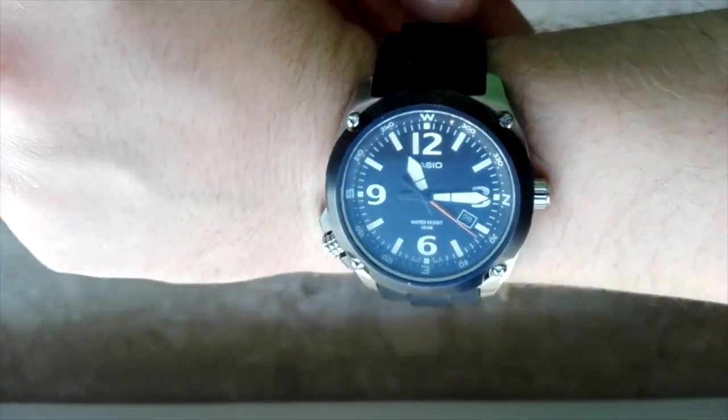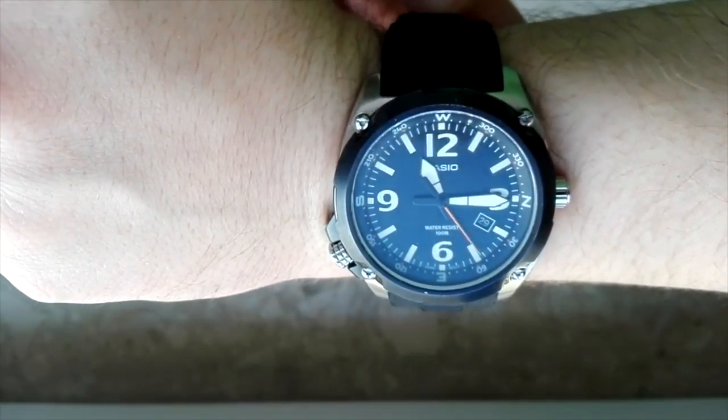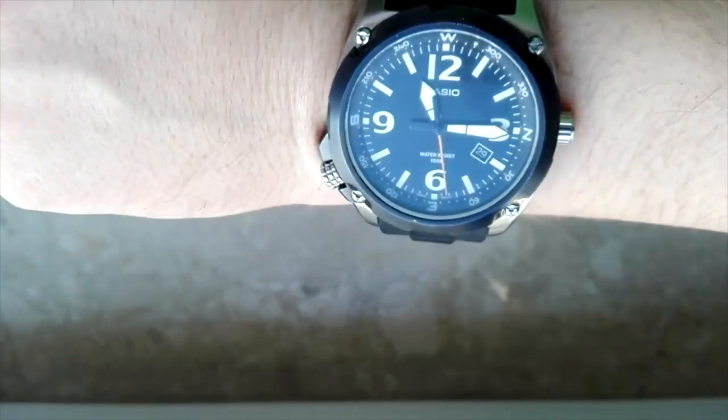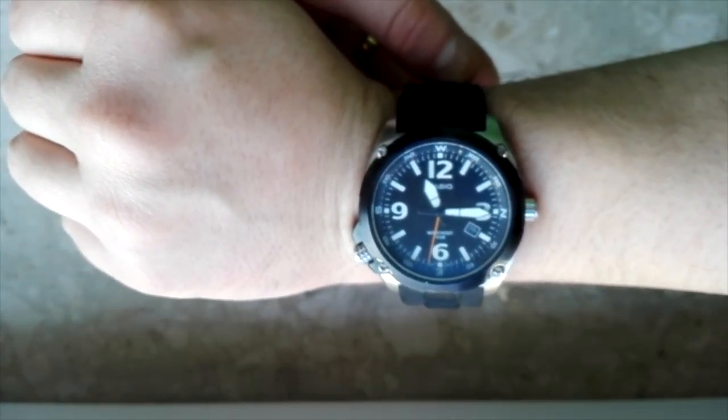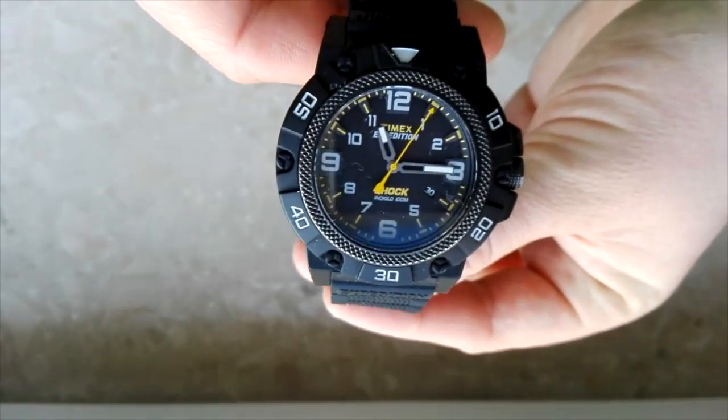Let's see the wrist shot. That is a big watch. Luckily, I think Damian has pretty big wrists, but yeah, that's a pretty big watch. Looks good on him, though. By the way, Damian is a chemical engineer. I think he works in, like, plastics and stuff, so that's super cool. Alright, that's the Casio. Gone.